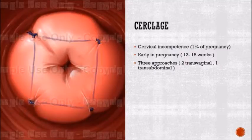And there are 3 approaches for cerclage, 2 transvaginal and 1 transabdominal. The transvaginal approaches are more commonly done in the OR than the transabdominal approach. So when you have such cases scheduled, what are the anesthesia options for these cases?